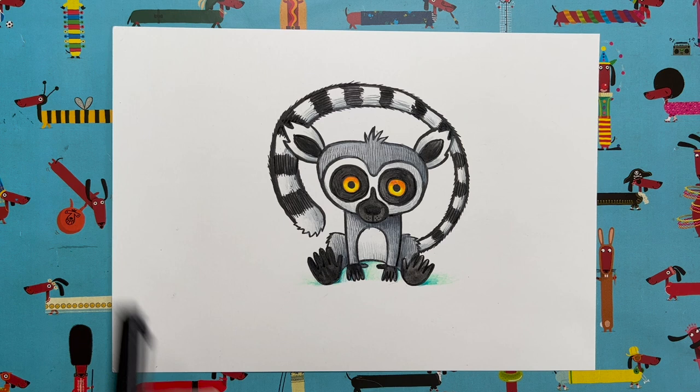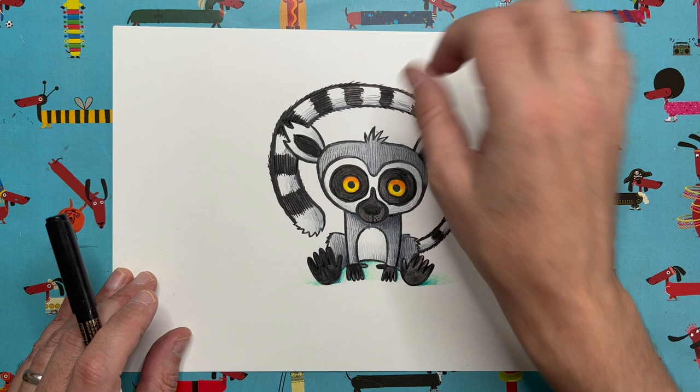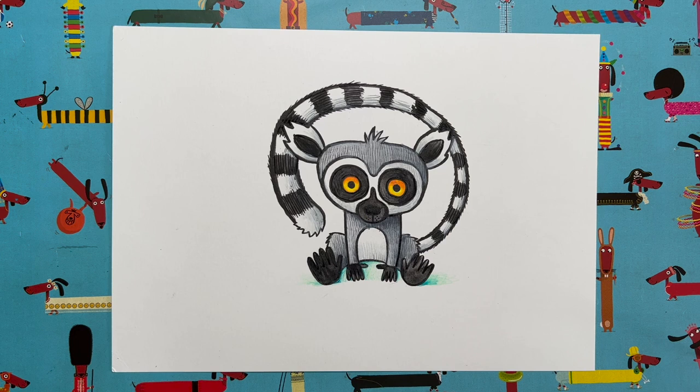Still a little bit wet in places, my drawing here and there. Needs a bit of tidying up, but as I said, I like it when there's little bits and blobs here and there, because it just adds a bit of personality to your drawing, and it makes it look like somebody has painted it and drawn it by hand, which is very important, I think, for a drawing. So that's our little lemur.